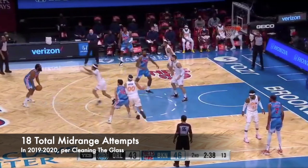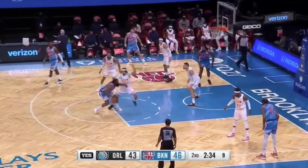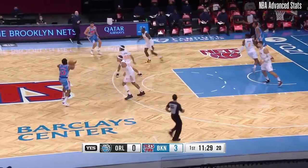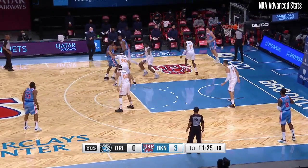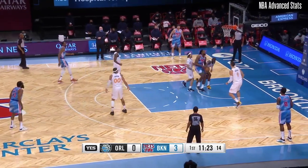Harden only took 18 mid-range shots during all of last year, so it was a good sign to see him rise up for one in his Brooklyn debut. The best part of all, Harden only stood well outside of the play just once, according to my count. I get the idea of wanting to take the best defender on the floor, Aaron Gordon, out of the play, but the Nets are better with Harden participating in the offense.